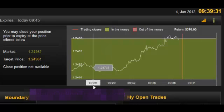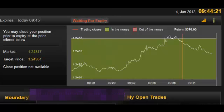We got about 5 minutes to go, so I'll be back in a couple to close out this trade. So hang on. All right, so we're back here, and this trade is looking pretty good. Entry of 1.24961, and it's currently at 1.24851. 11 pips in our favor. Always nice to have that kind of trade.